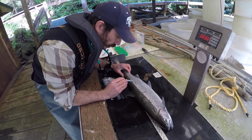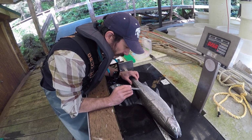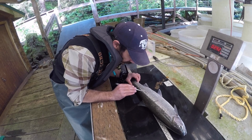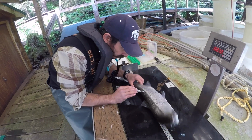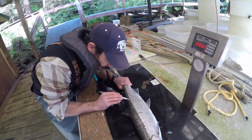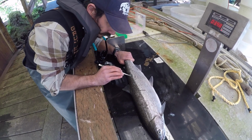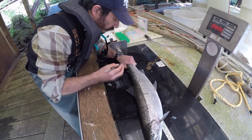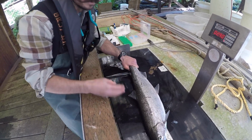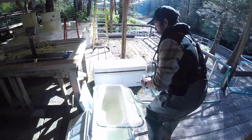For more genetic sampling? For aging, actually. Oh, aging. Do the scales have rings on them, like tree rings? Exactly. No kidding. So you just look at it with a high power, like a lens? A microscope. With a microscope, okay. They have a microscope in there, or do you have to send that in? We do this back at the lab. Okay. So you'll be taking some stuff back with you? Exactly. Okay. And now, take her back in this net, and then put her in fresh water to recover.